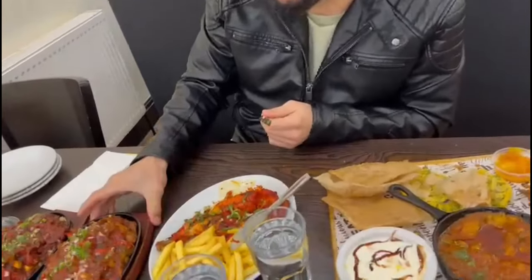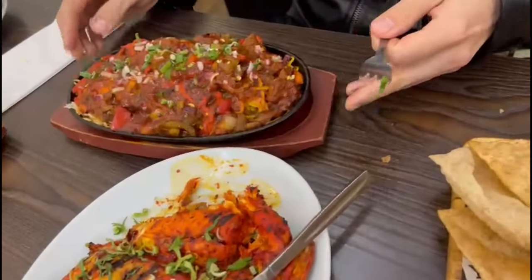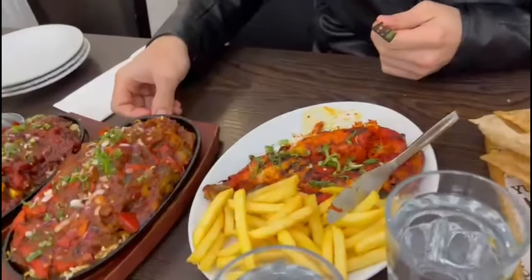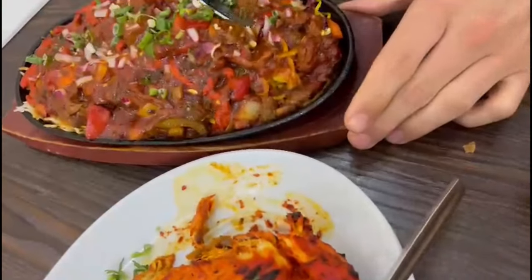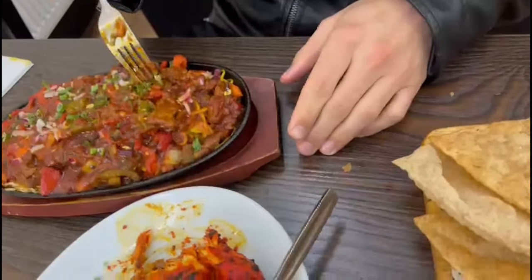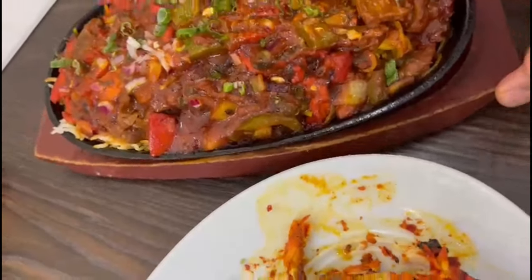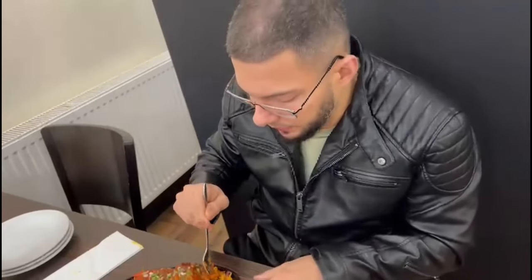Right, let's go to this mixed meat and chicken sizzler. This is the Manhattan, guys, with some meat and chicken mixed in together. So it's got the meat over here, which I'm guessing is lamb, and then over here, the chicken pieces. Let's go and have a try of this. It's got noodles underneath on one side, and on the other side, it's got rice underneath. So you get a bit more.